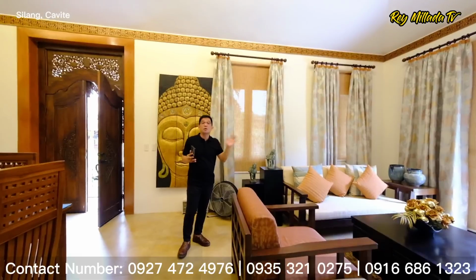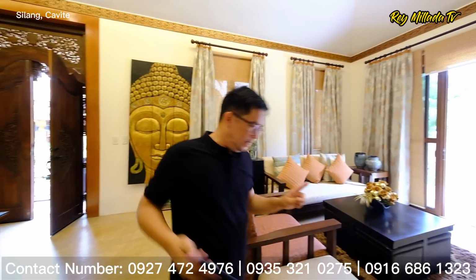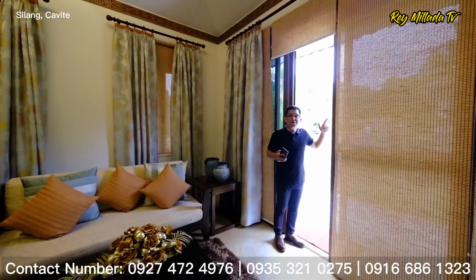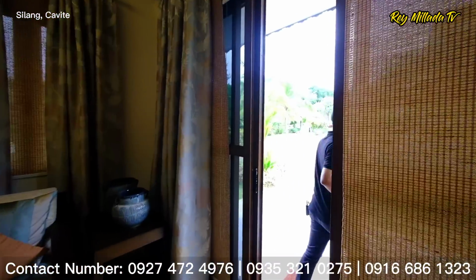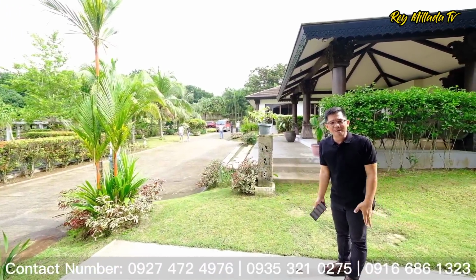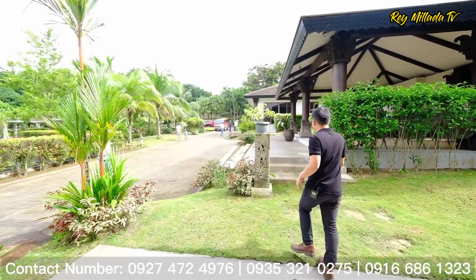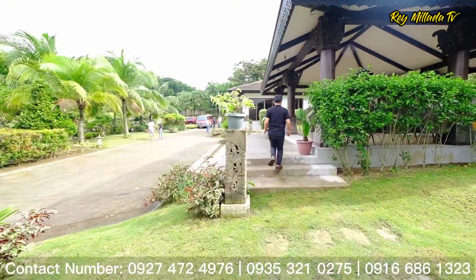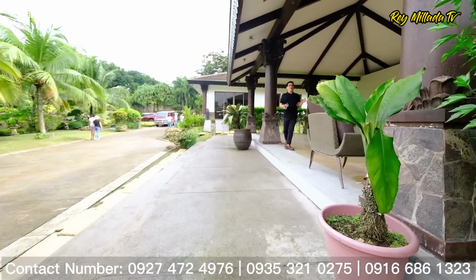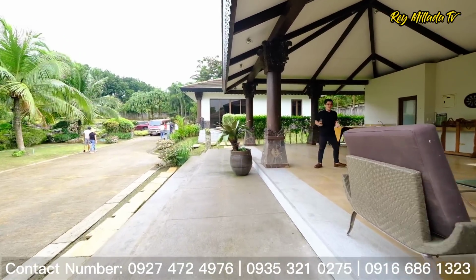Now, let us check out your entertainment area, guys. And then, to be followed by the second villa of the house. So over here is the lanai space of the villa number one. And over here is your gazebo area.